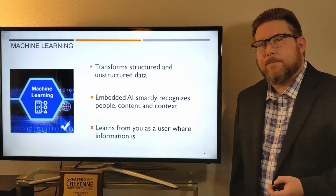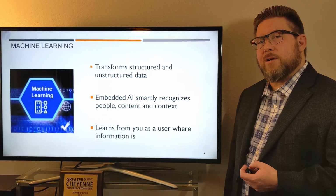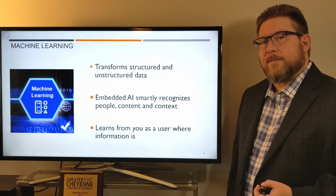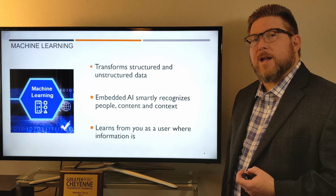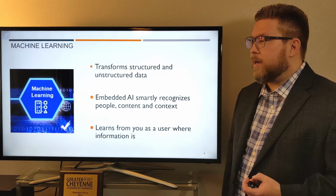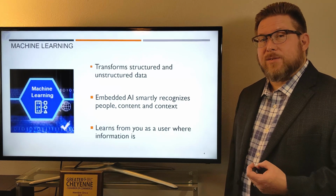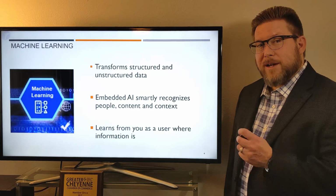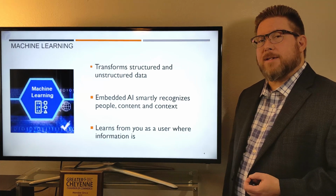Machine learning. Some of the meaning behind machine learning has been around for decades. That would be OCR, optical character recognition, ICR, intelligent character recognition, OMR. If you go back to the days of Scantron or test taking and you filled out the little bubbles, check the boxes, that's mark sense.